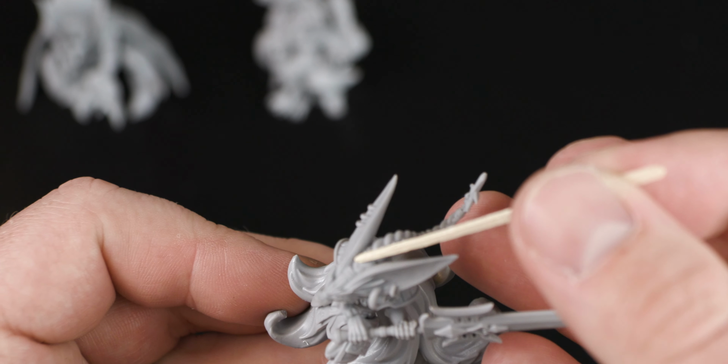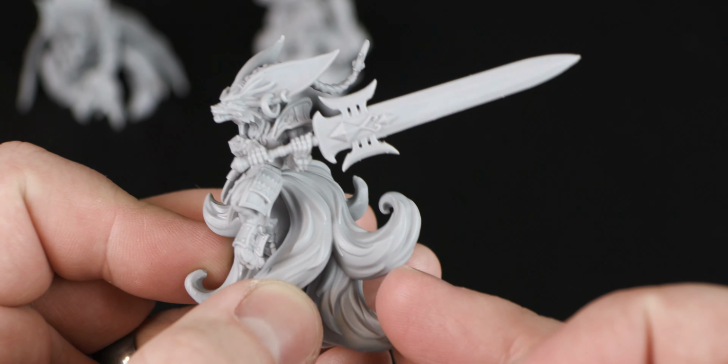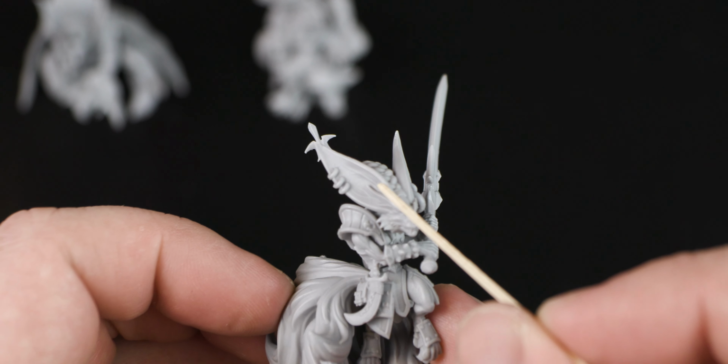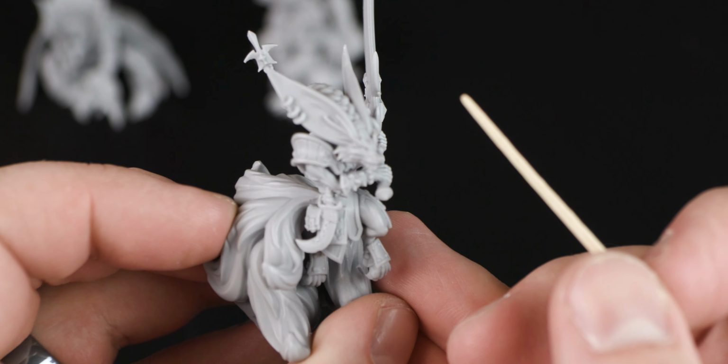Just really, really cool. It's got a little bit of a ponytail going on here as well, which I think is pretty neat. Overall, again, very happy. Love the earrings. Love the big ear. There's like little tiny veins in it even. Almost like a bat or something. Just really, really impressed with it all.